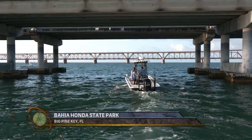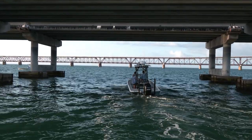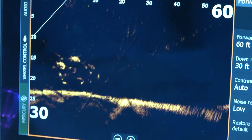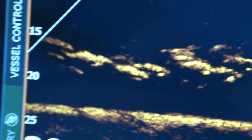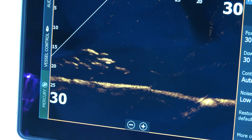But that was the cool thing with that active target. You put that down in the water and quickly start scanning, just idling down the bridges to see what's there, and boom, you see it on the screen. They were there. Wait, go back a little bit. Right there, right there. That is so cool. See how when you turn it a little bit, you'll get their side. Look at that. Keep it pointed right there. Don't move it. That is so cool. Just thousands of tarpon swimming around down there.